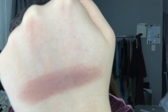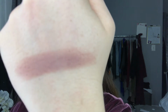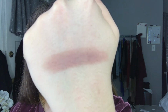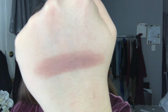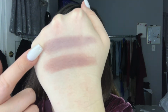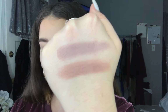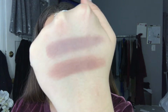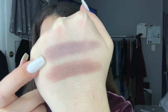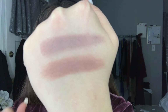I noticed that this color is very similar to one in the Modern Renaissance palette, and that is in the shade Buon Fresco. I'm going to swatch that for you guys so you can see it side by side to see if you think it looks pretty similar or not. So here is Buon Fresco, and then this one is Dusty Rose, and as you can see, they're not that similar. They do look similar in the pan, but in swatches they are very different. The Buon Fresco has more of a purple undertone, and the Dusty Rose has more of a rose undertone.